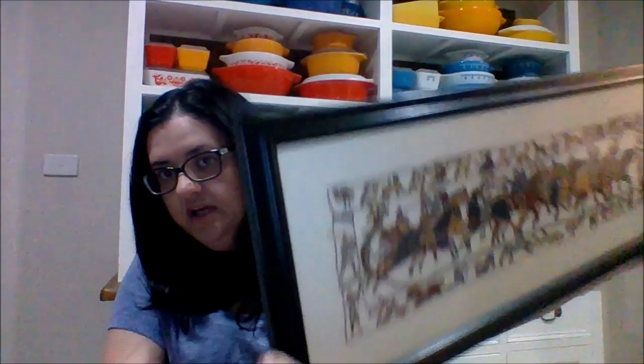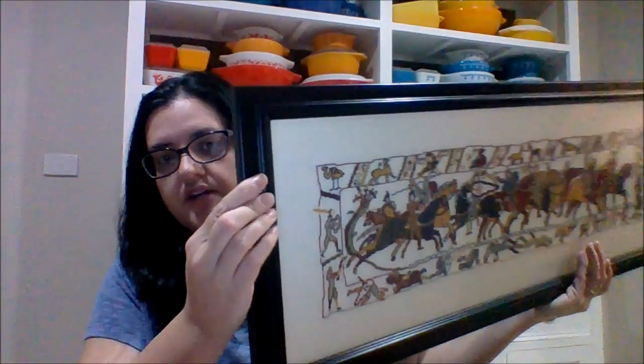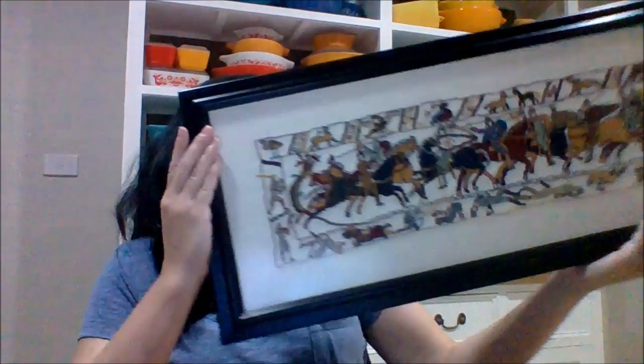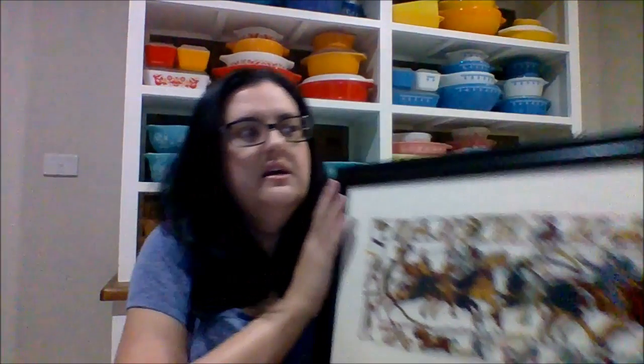So I went through and chose the frame, and I'm so pleased with the frame. It's exactly what I was hoping it would be. So the website was really fantastic. It was really a true indication of what the frame was going to be. I got exactly what I was hoping I would get. And then I chose the glass, which is non-reflective glass. And the frame, I believe, I think it was $69 or $59. I can't remember now.